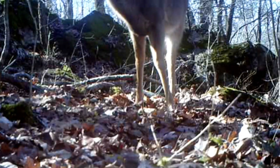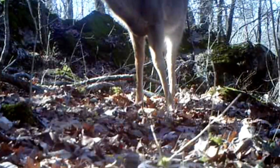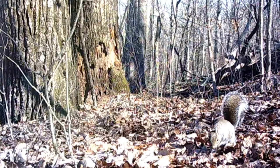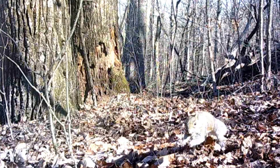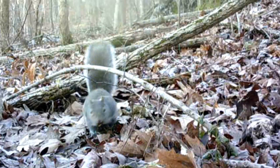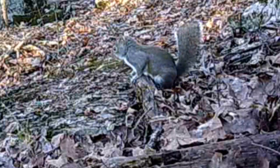Now the sun gets up in between these rains. Everything's back to another day. And these squirrels is doing what they do best, scrounging in these leaves, looking for that nut. They're so beautiful.